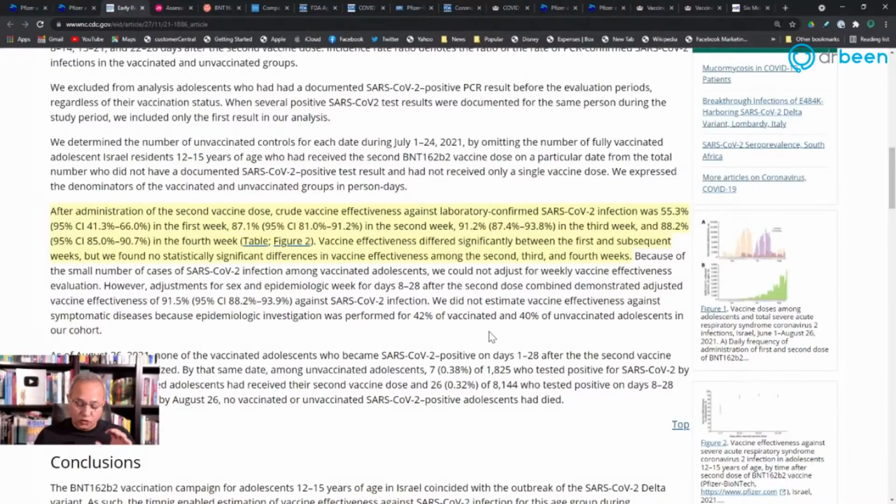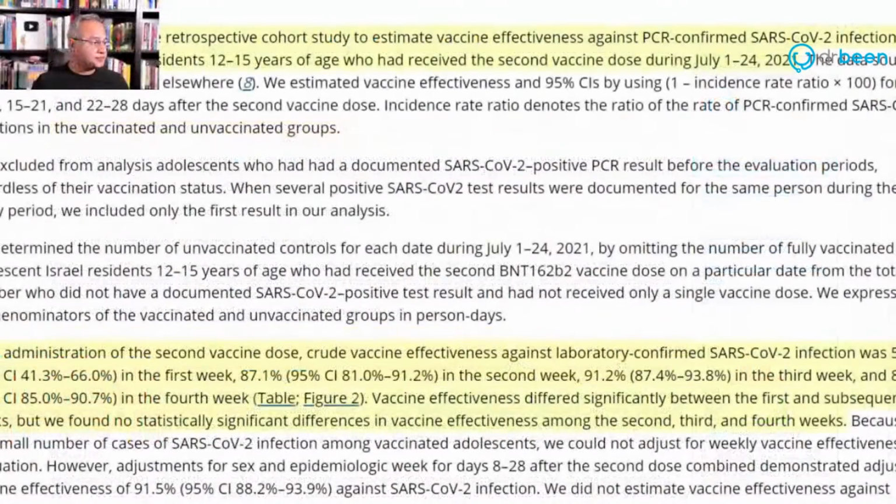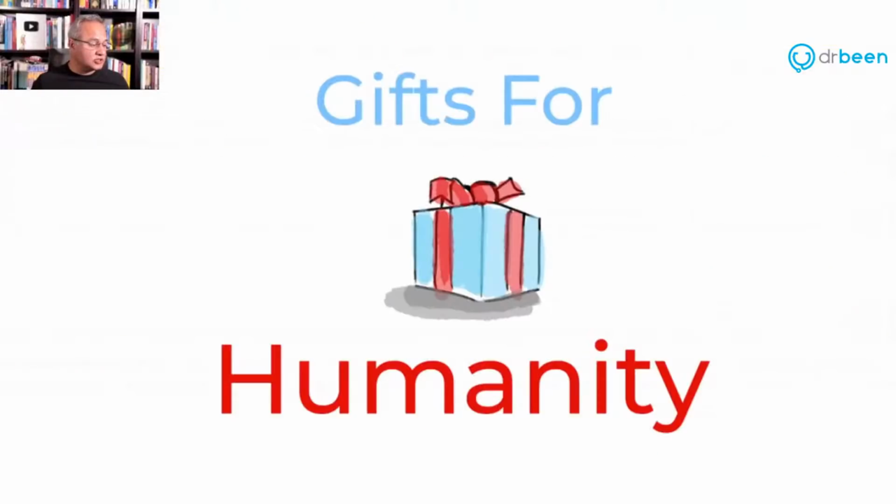Now, what I owe to you is to look at the side effects of the vaccine from this study. So I will take that in the coming days, but I wanted to make sure that adolescent and their efficacy is in front of us right from the beginning. Now let's go to my illustrations and look at the discussion.